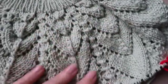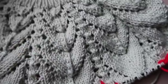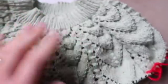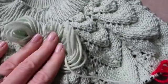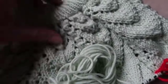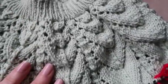So yeah, I've been knitting that in front of the TV the last few nights. Well, I think I started it just last weekend actually, but I really like it. This wool is a Sublime cashmere merino silk DK, I believe, and it's really soft, it's lovely. So yeah, really happy with how that's coming on.